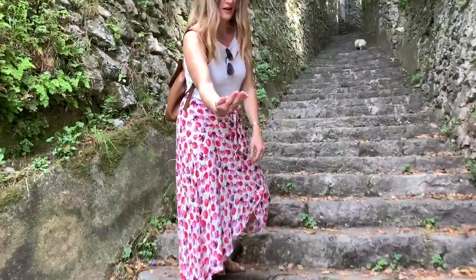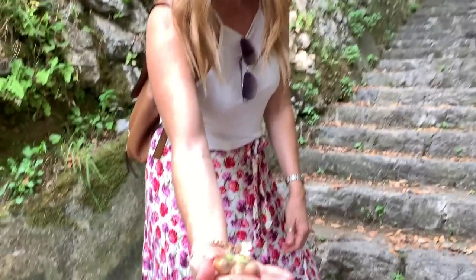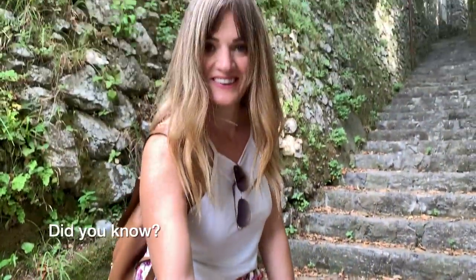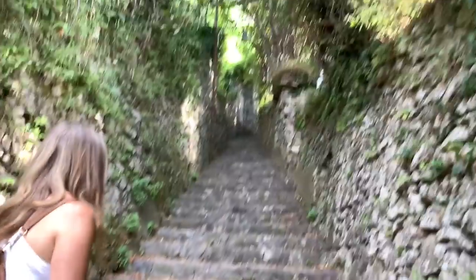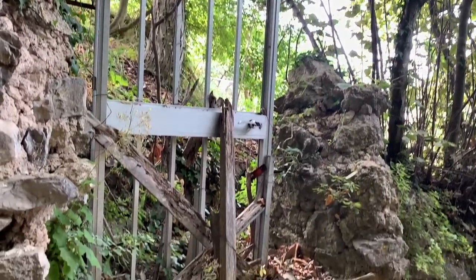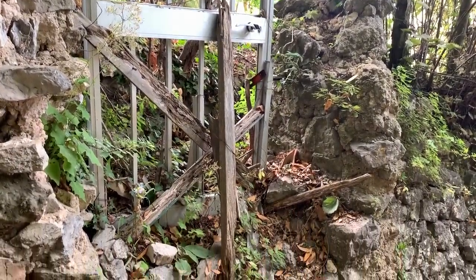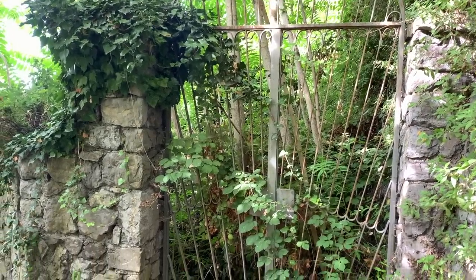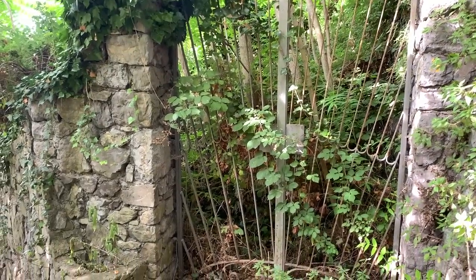There are loads of hazelnut trees here. And all the nuts just fall down onto the path. Wow. Tu lo sapevi? Sì. Okay. All these mysterious, overgrown, abandoned properties.